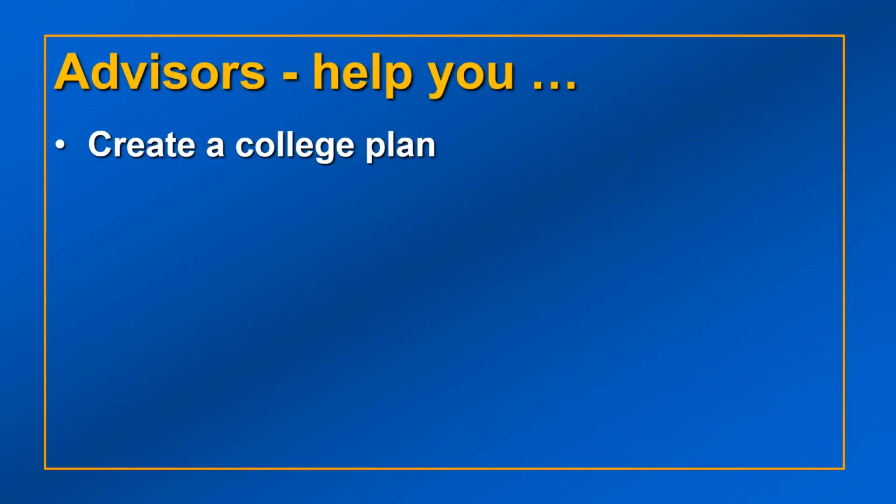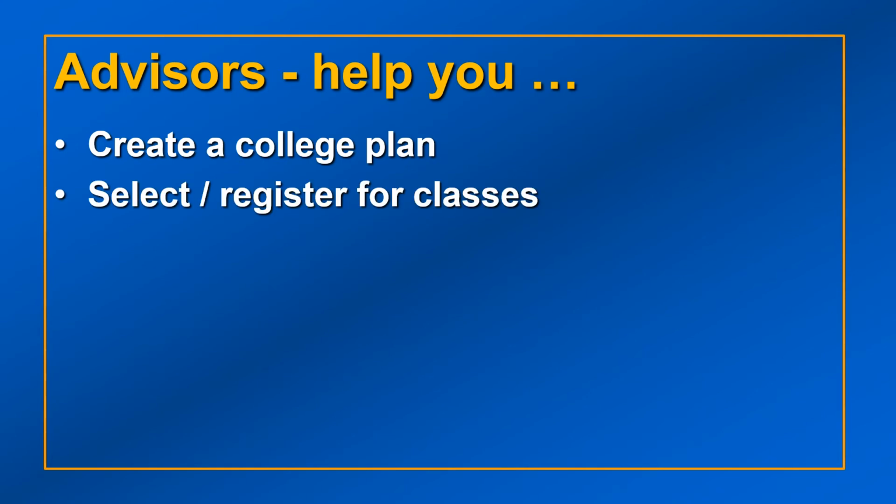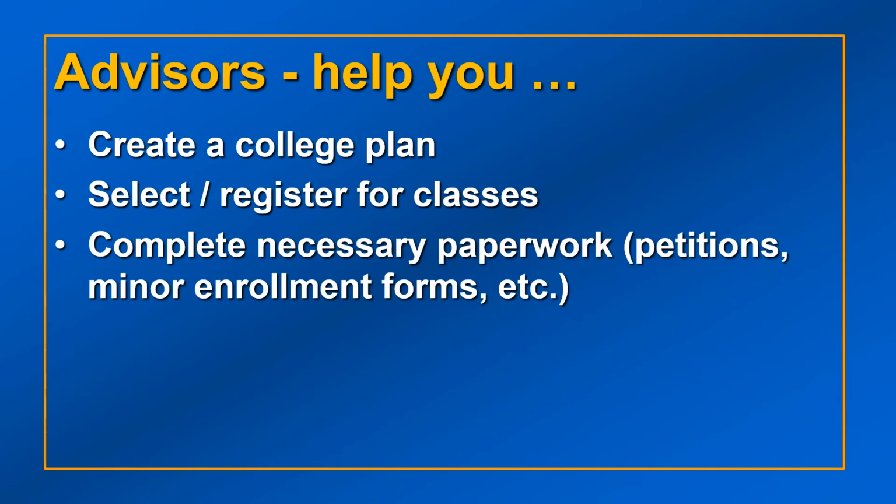Advisors help you do this. So what your advisor does, your advisor and you will develop and create a college plan, essentially a means of attack or a way of tackling the plan sheet and taking care of those courses and making sure they all get in there. You'll select and register for classes. Your advisor will help you and sign off on that and oversee what you're doing to help ensure that you get all the courses you need when you need them.